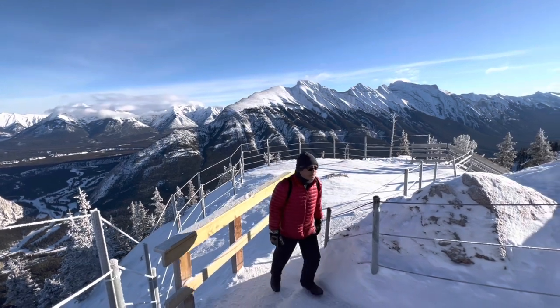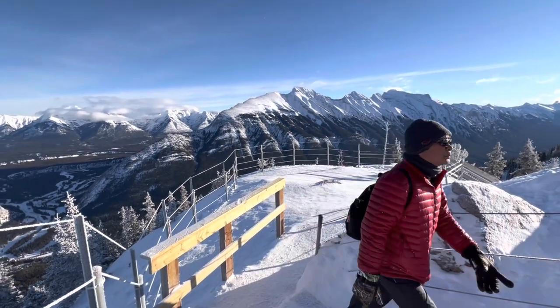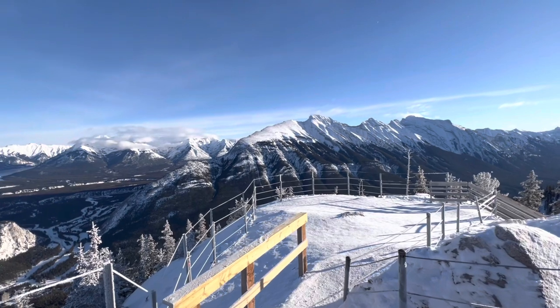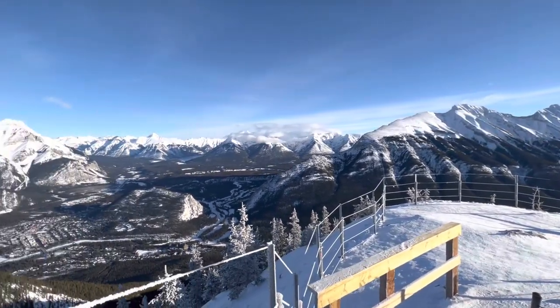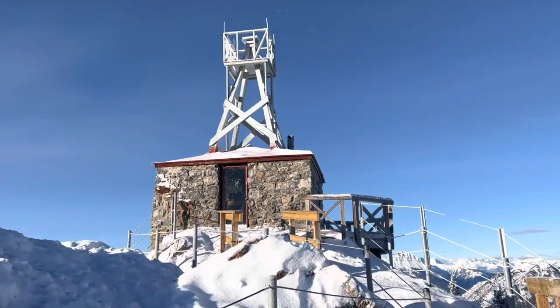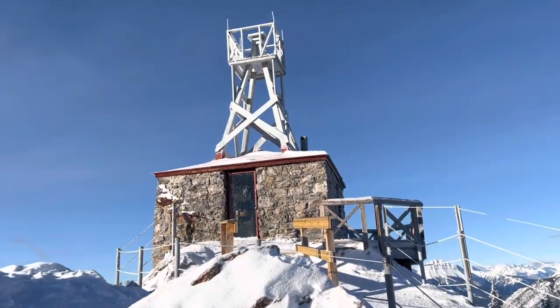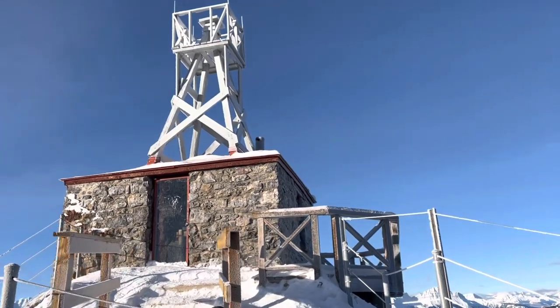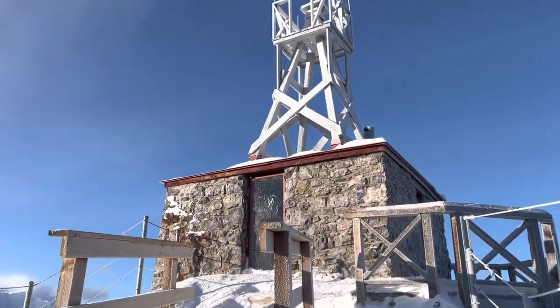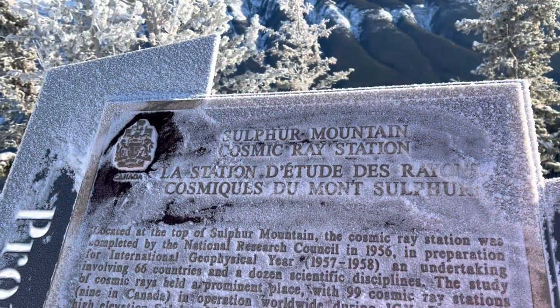Just a heads up, guys, the trail close to the Cosmic Rays station is uneven and it can be slippery, so watch your steps and be careful. The Cosmic Rays station was a weather observation station in earlier times, but in 1982 it was declared a National Historic Site of Canada.